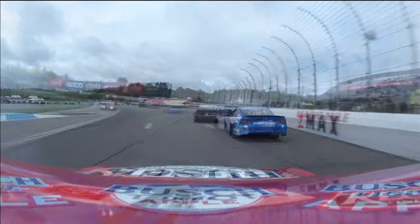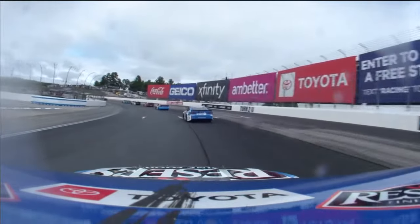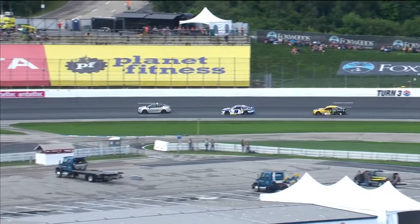Well, with all that excitement, Chase Elliott leads. Kurt Busch second. Bowman third. Bell fourth. Blaney fifth. Kozlowski, Reddick, Larson, Harvick, and Matty Deeds, the top 10.